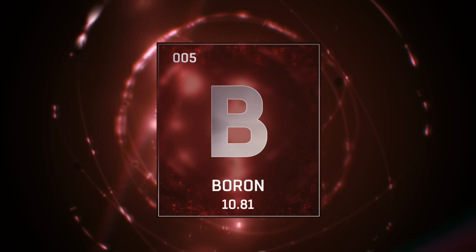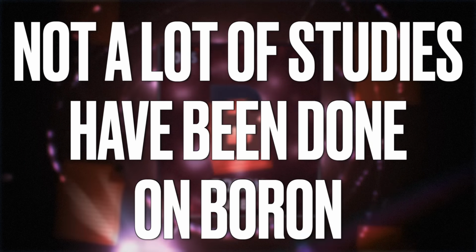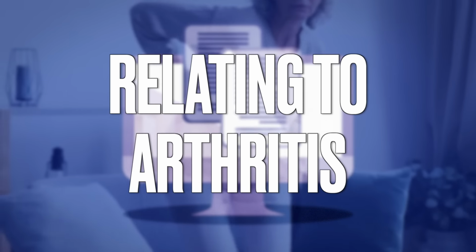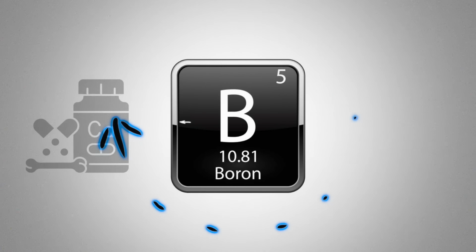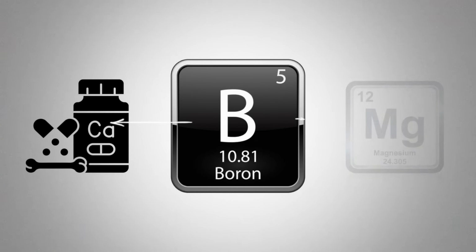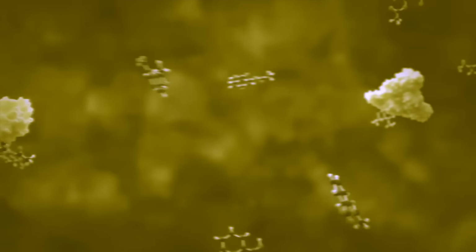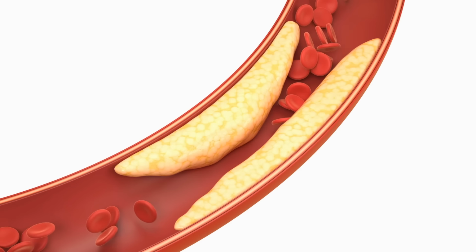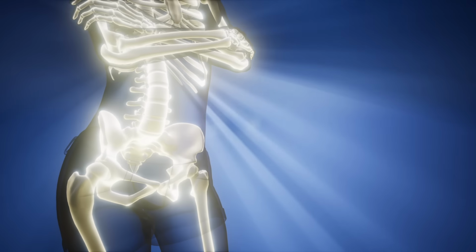Now, let me explain what boron is. It's a trace mineral that we don't have a lot of studies on, but there's a lot of data relating to arthritis that I'm going to share with you. Boron seems to be the key trace mineral to allow calcium to work, to allow magnesium to work. If you're deficient in boron, you're going to have excess amounts of calcium and magnesium in the urine. You're going to tend to get more calcification in the soft tissues. You're not going to have the strong bones.